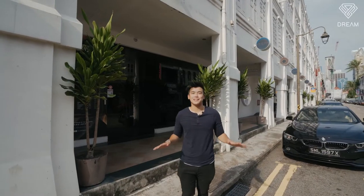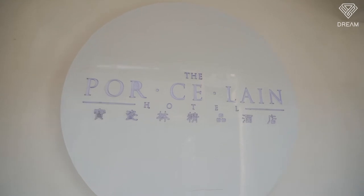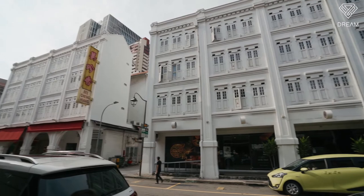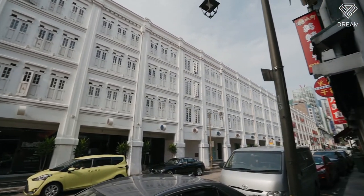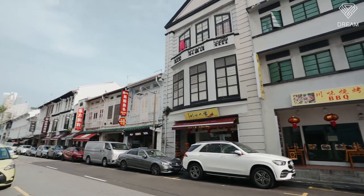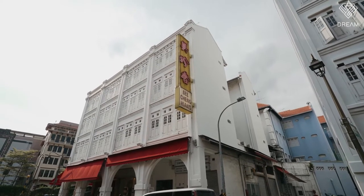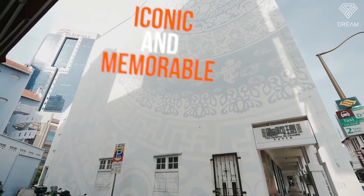So you've taken a look at 89 New Road as well as Shake Shack, but guess where we're at right now? We are at the Porcelain Hotel, which is conveniently located at Moss Street, right beside Chinatown MRT. Now this street is really a stone's throw away from Marina One Residences, and it brings about a nostalgic as well as eclectic experience for anybody who wants to come down to this row of shophouses to actually experience the F&B lifestyle along Moss Street. And Porcelain Hotel is one of the most iconic and memorable cultural heritage sites in this place as well.